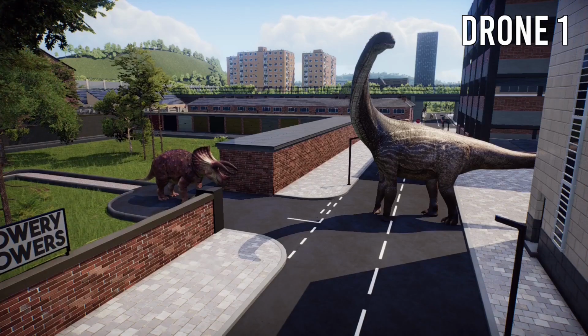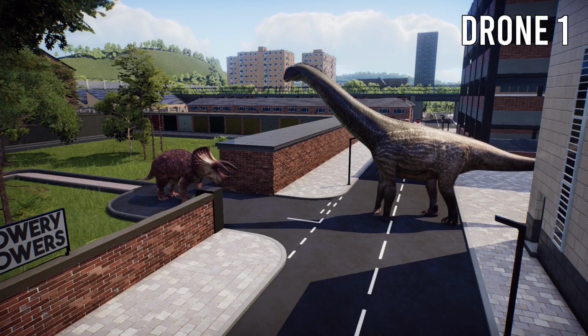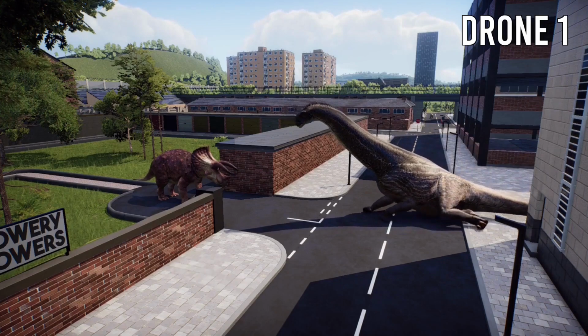They occasionally try to graze in the Triceratops' territory. However, the three-horned dinosaurs rebuff their attempts and deny them access. It's a long, almost gentle standoff, but eventually the Camarasaurus will give in.